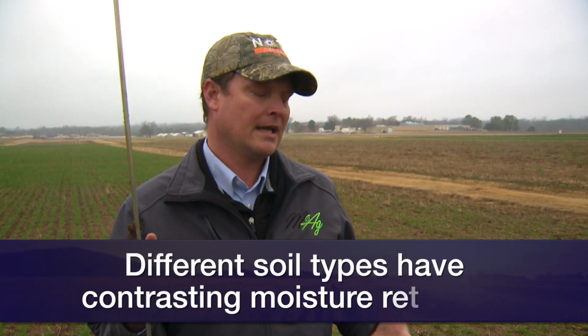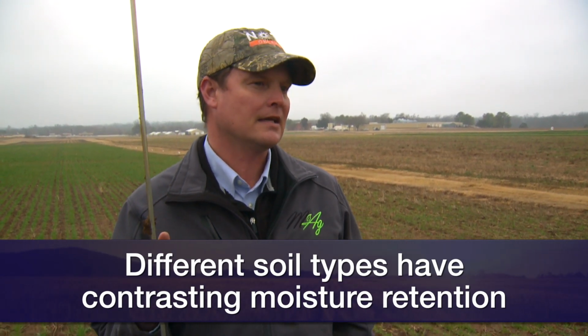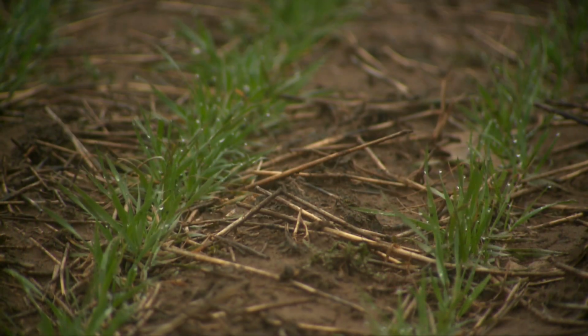Yeah, so sandier soils are going to have lower capacity to hold moisture. If you could push a rod in a sandy soil like this to 5 feet, it's probably going to have half of the water holding capacity that this has, so it may have 5 or 6 inches of total plant available water. And then your loams are going to be upwards of 2.5, 3 inches per foot. And so the deeper you can push it, the more water you have.